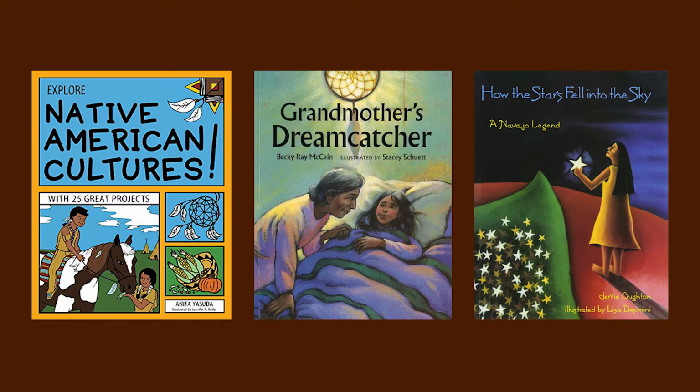And then we took 3 other books to add to our study. We got those out at the library. We read Explore Native American Cultures, which was great. It really broke it down geographically to all the different points in North America and covered a lot of tribes in that book. And then we also read 2 picture books, Grandmother's Dreamcatcher and How the Stars Fell Into the Sky, a Navajo Legend. And those really rounded out and gave us a great series.